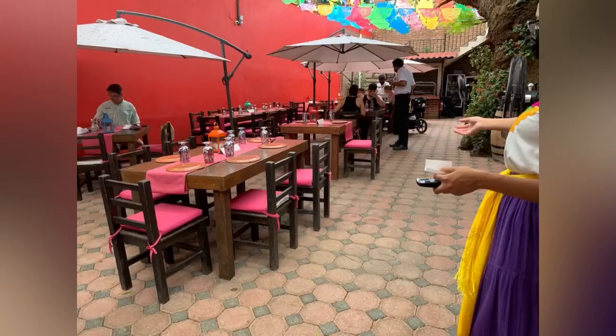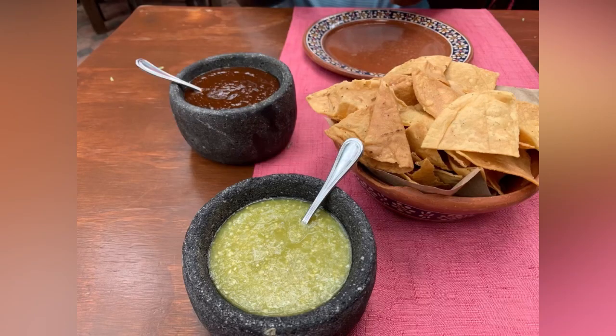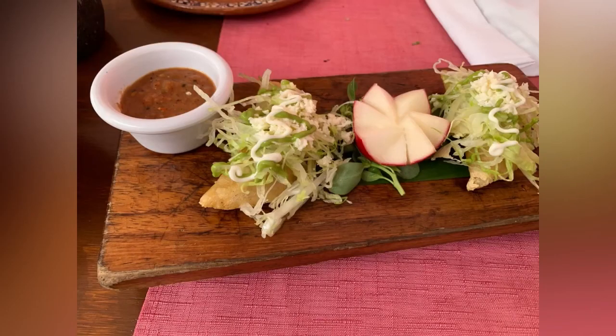We went to Los Tres Gallos. We could have gone to the regular restaurant, but we wanted something a little different. Be mindful that all the restaurants there were outside, so it was a little warm, so I had to ask for water. But this was some of the things that we got at Los Tres Gallos.